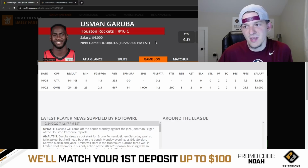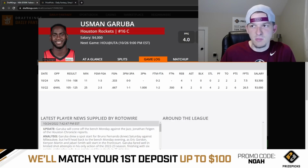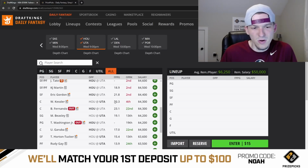If Garuba's not starting, he's not going to really be in play, and I'm guessing they're going to start Jabari Smith at center again. So, yeah, don't really want to go to Garuba here.